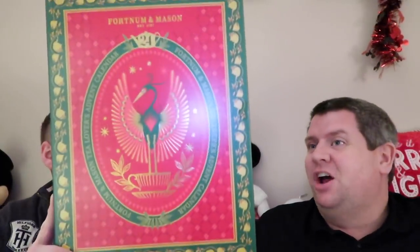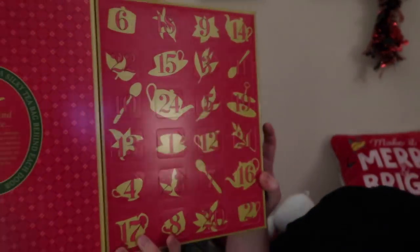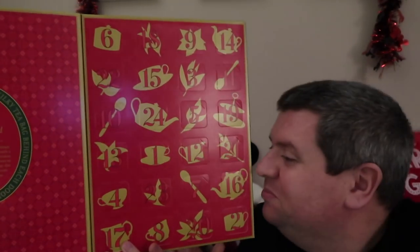Fortnum & Mason's tea. Yay. So this is the really nice Fortnum one. And throughout the year, we've been joking to ourselves, like in the last advent calendar we had quite a few echinacea. But it's really nice. So it opens up, it's got lots of, is that teapots there? I haven't actually opened it yet. Yeah, it's little teapots and saucers and spoons and a leaf. Maybe it's tea. Oh, it smells really nice. Smell it? The tea. It says on the back, 24 silky bags. Not just any bags, they're silky bags.